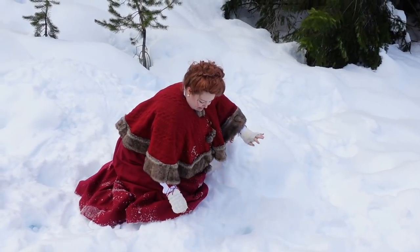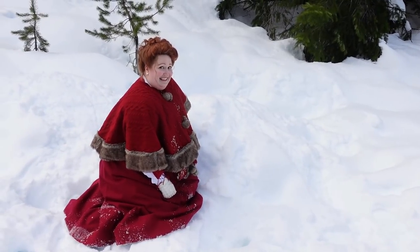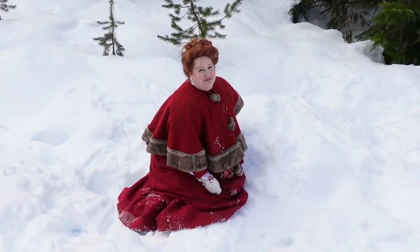Here, wait, stay there. I'm gonna take still pictures too. This is my new address. Smile. Pile of snow, top of mountain. Snoqualmie. Snoqualmie.